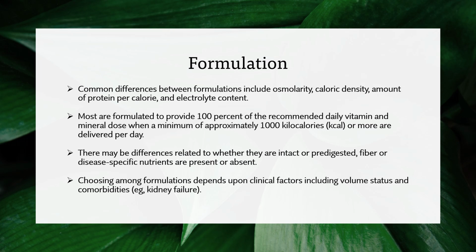Several enteral nutrition formulations are available for patients with critical illness. Common differences between formulations include osmolarity, caloric density, meaning how much calorie is provided in 1 ml, amount of protein per calorie, and electrolyte content. Most are formulated to provide 100% of the recommended daily vitamin and mineral dose when a minimum of approximately 1000 kilocalories or more are delivered per day.